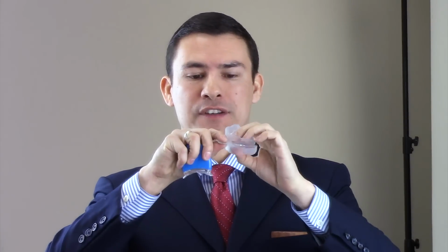You put this in there, it's being treated, and this goes right in here, which is why you would have to cut these off, and then it goes right in there. And so you're walking around. Yeah, so you don't want to do this in public. And it's got replaceable batteries, so you could reuse this again and again.